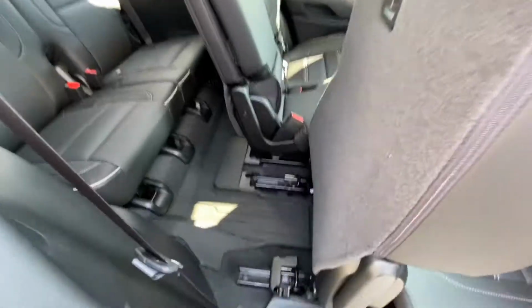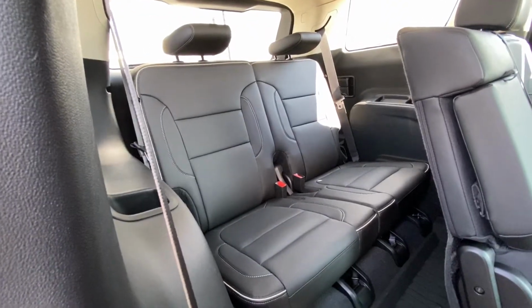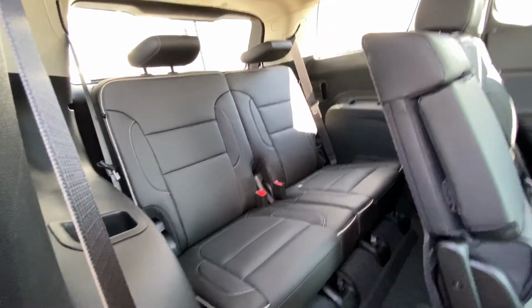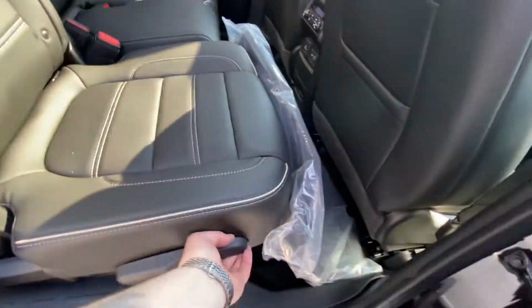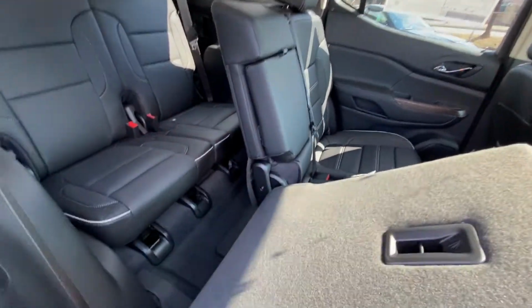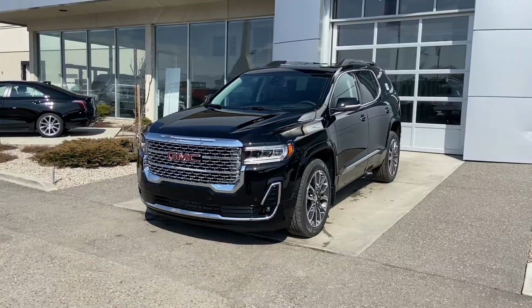Quick, easy slide up seats to jump into the rear. 2 more seats, a 50-50 split back there as well. Both seats do fold down nice and flat, giving you tons and tons of trunk room all the way through. These seats as well do fold flat like so, giving you the whole ability to fold everything nice and flat if you need some large cargo space.